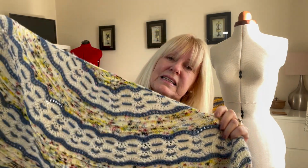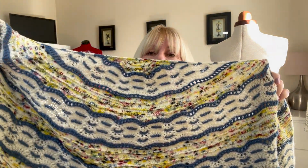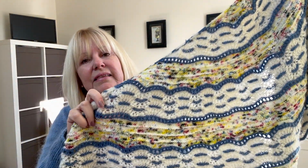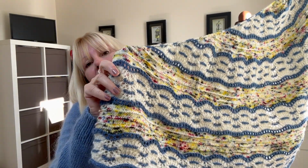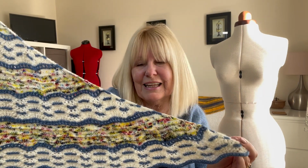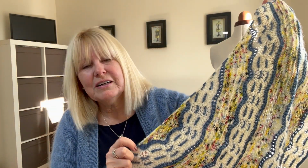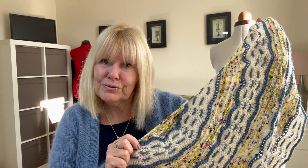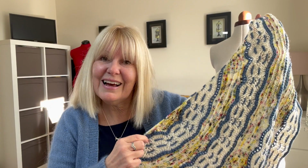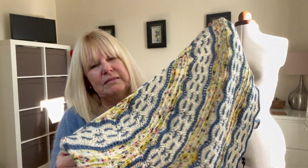And this is the lovely Kynance Cove shawl from Comfort Road Knits, and that is the lovely Nikki. And I'm lucky enough to have actually met Nikki, Comfort Road Knits, in real life now, and I know her from an online group that I go to as well. But funnily enough, I hadn't met her before I'd made my shawl. So I made the shawl first and then got to know Nikki. But it's a really, really lovely design to make.